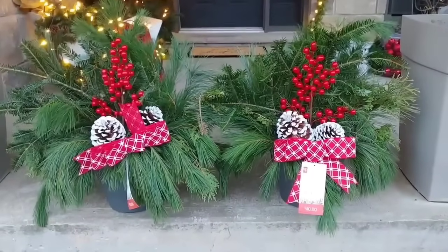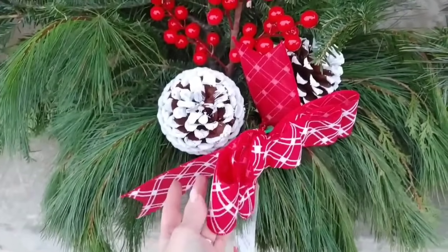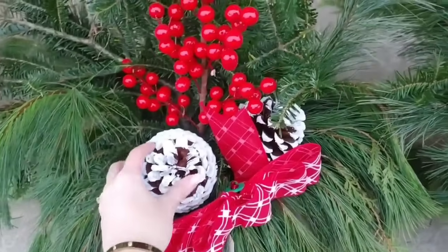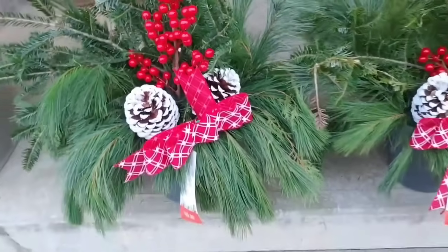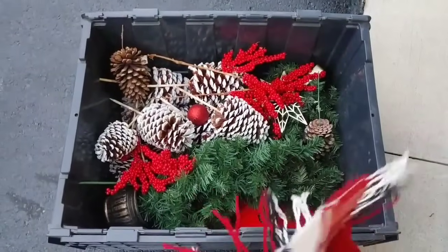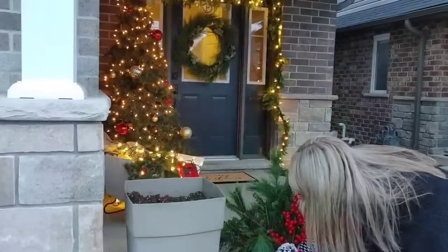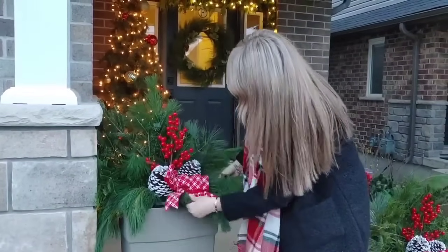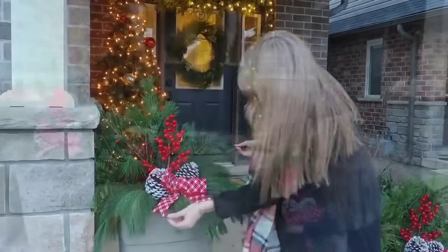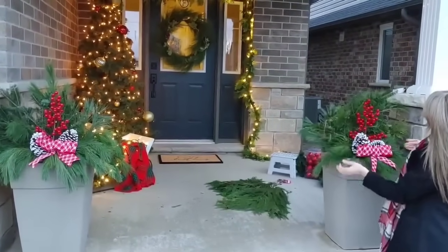I did purchase these fresh urn inserts this year. They were $40 each, which is still a bit pricey, but a lot of them were closer to $80, so I thought these ones were a good deal, and I knew that I could fill them out if I wanted to. I have a bin of some pine cones and greenery, just extra things in case I need to add anything here. But I'm going to add these to my plant stands here, and I love how the pop of green looks with the red. I think it's so pretty.